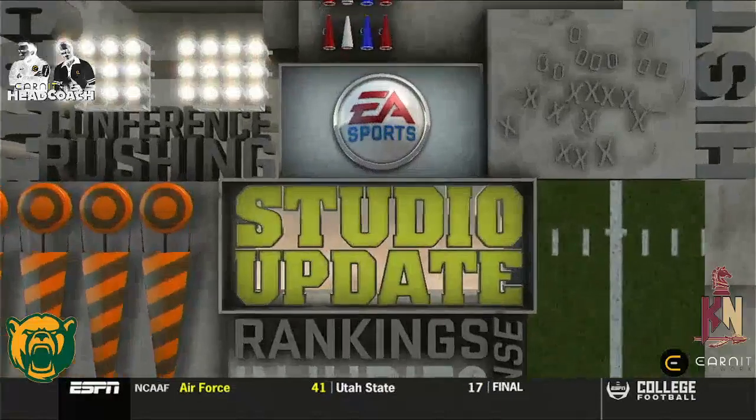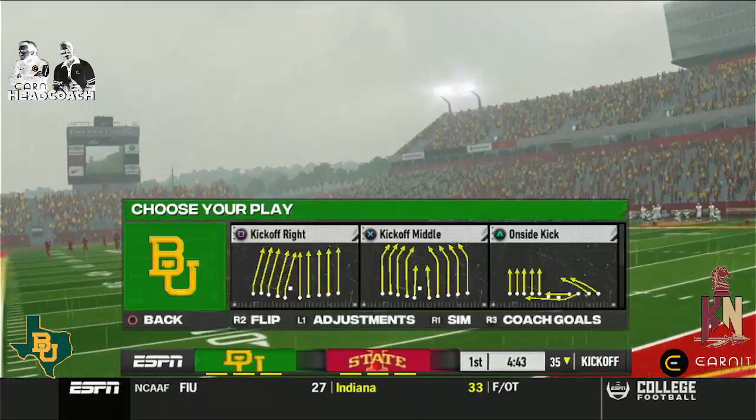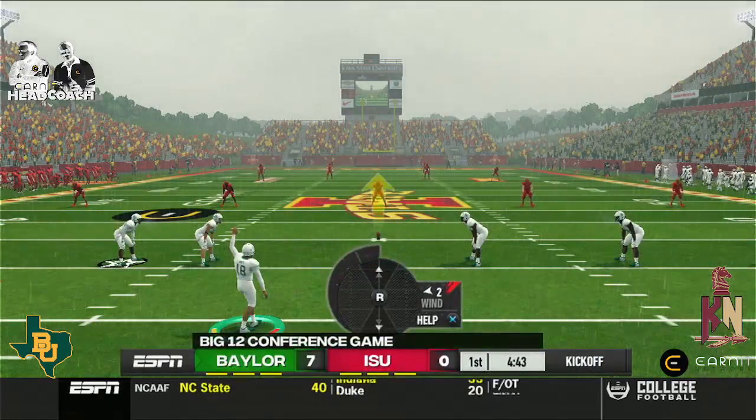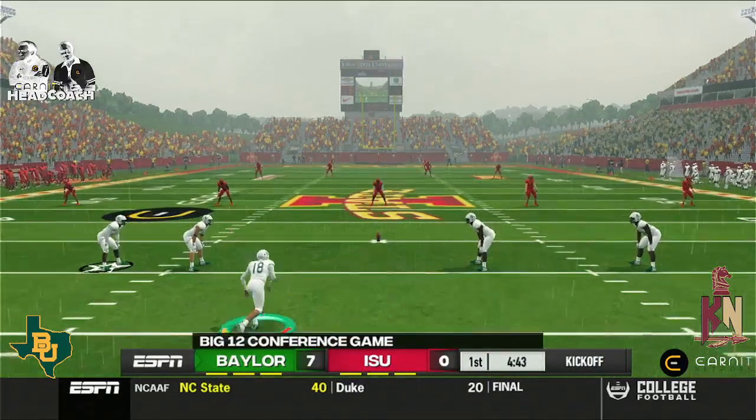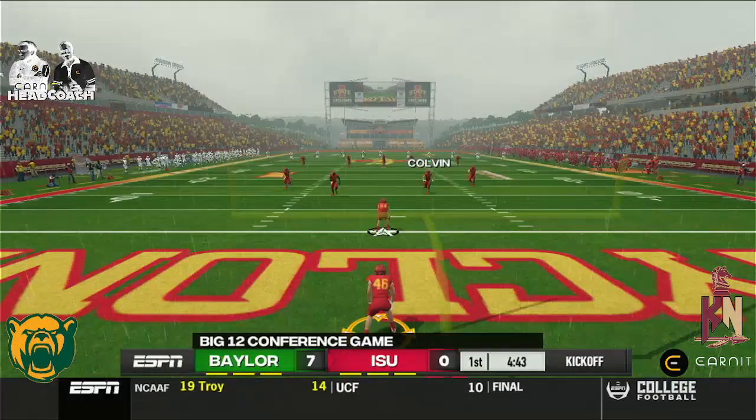Let's throw it out to Reese now for a studio update. The Cougars came into the game ranked 5th. After that performance, they'll drop like a stone. It is all over. And once again, we find out there are no foregone conclusions in college football.